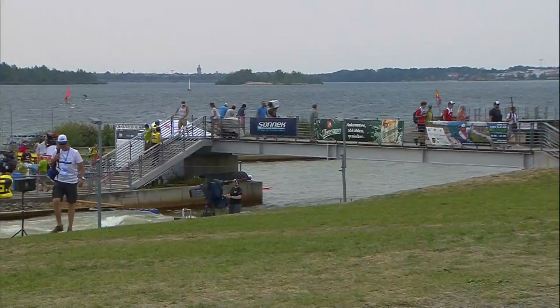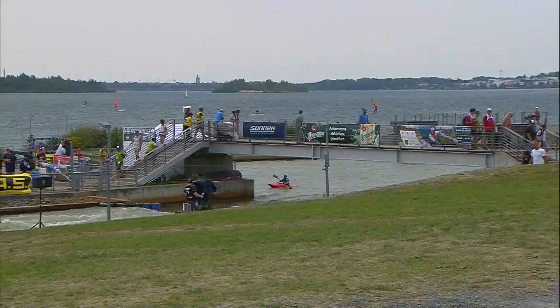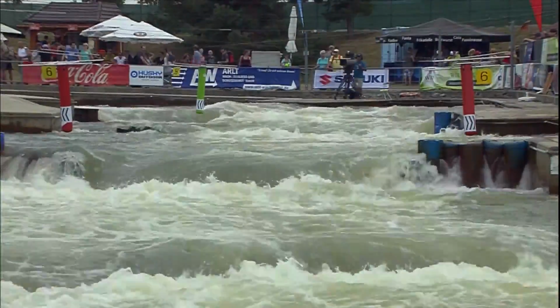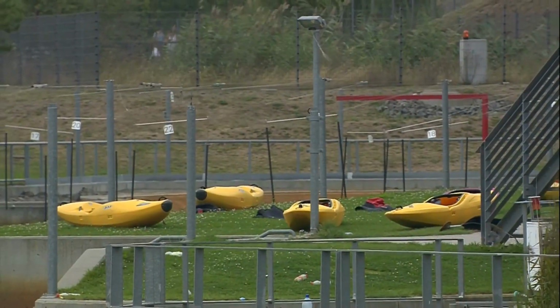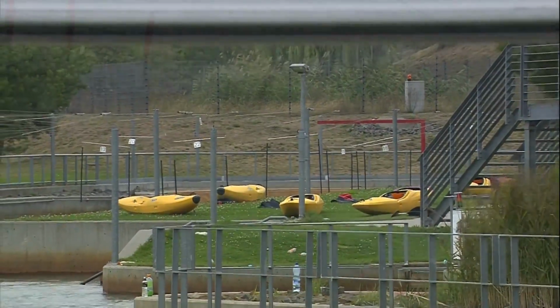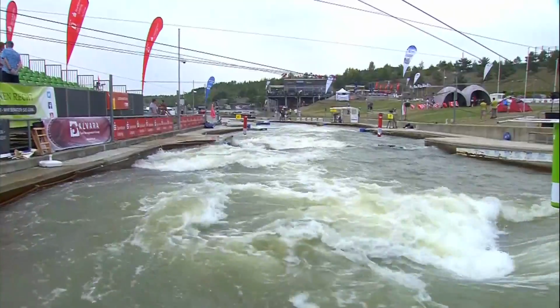Well, there's our gold medalist for Great Britain, the men's kayak Extreme Canoe Slalom World Cup gold medalist. So it is a wrap from here, Markkleeberg in Germany. Thank you to Markkleeberg. And well, we'll look forward to seeing Markkleeberg again, because we will host the 2020 ICF Canoe Slalom World Cup final here in September 2020.